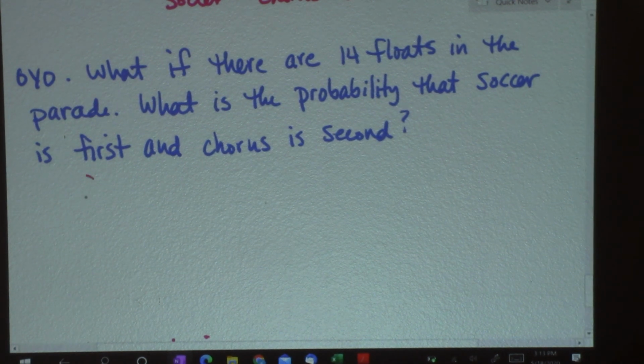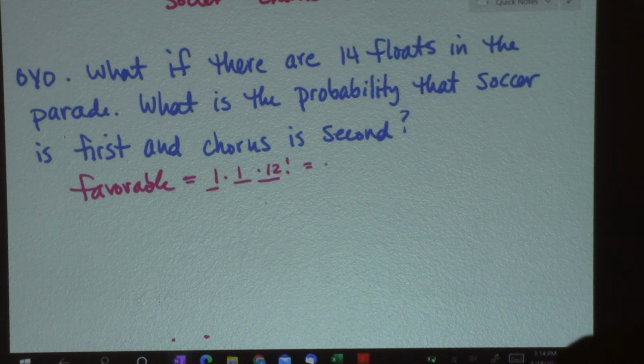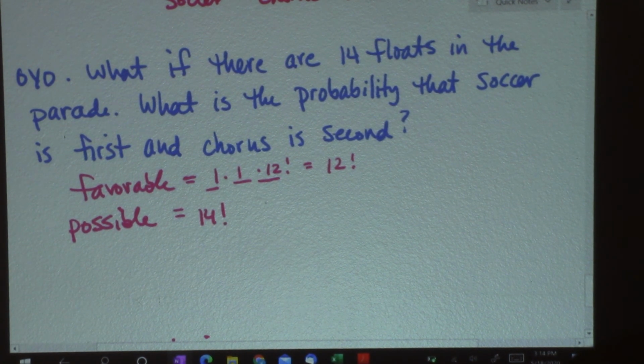All right, let's talk about this. Favorable outcomes are going to be 1 times 1 times 12 factorial, right? Soccer first, chorus second, then all the others in any order. So I end up with 12 factorial. What are my possible outcomes? Well, possible is I have 14, so that would be 14 factorial. Okay? So it's all my permutations, right? Because P of 14 to 14 equals 14 factorial.